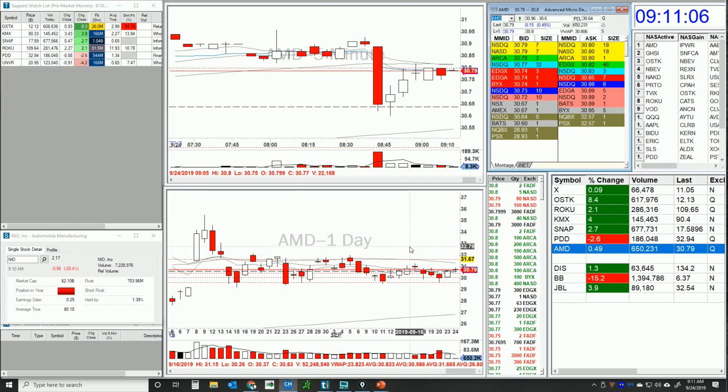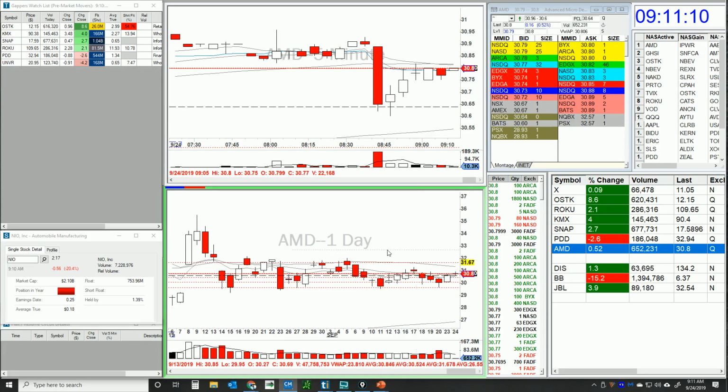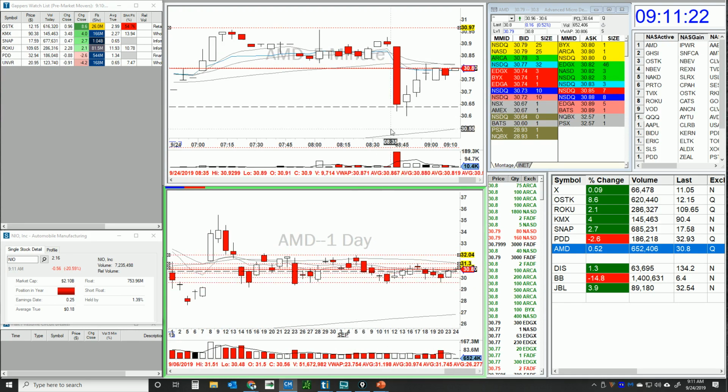But again, still on the daily, it's been stuck in this nasty range. So let's remove some of these levels here. We can add another level right up here at 31. Seems to be an area where they're having some problems getting above 31.30, and then over here this range 32. So again, nothing exciting just yet.